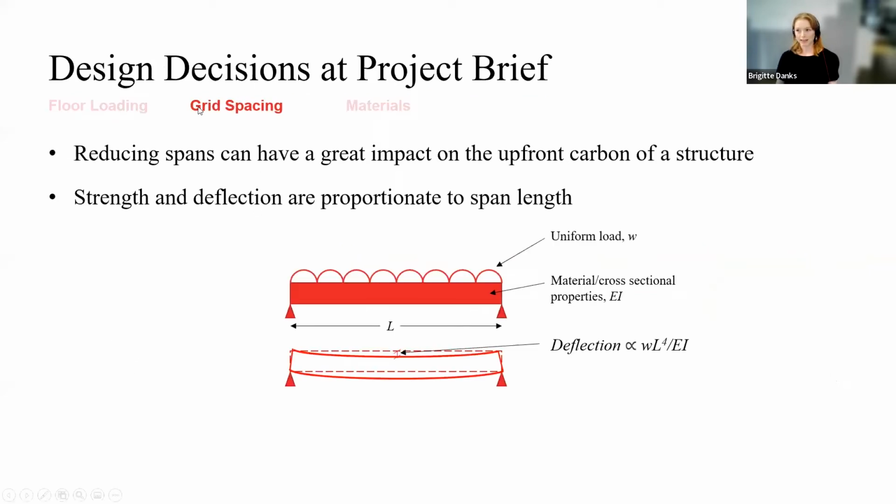The second thing is grid spacing. So when I refer to grid spacing, I'm talking about the spacing between the columns in each direction on a floor plan. And this has a great impact because strength and deflection are really very reliant on the length of the span.